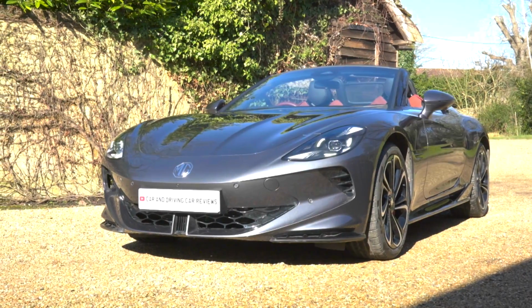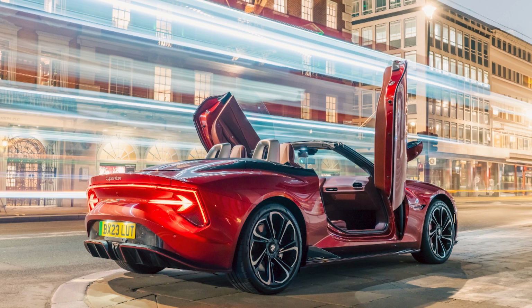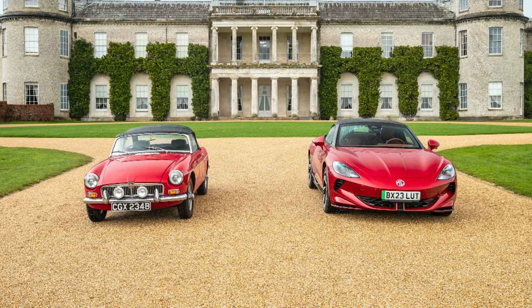The MG Cyberster is billed as the world's first affordable EV roadster, and it's the most aspirational model this British-influenced Chinese marque has yet brought us. Still remember MG's glory days?